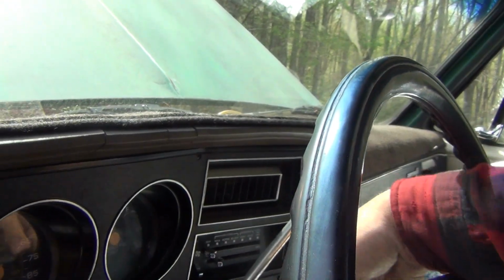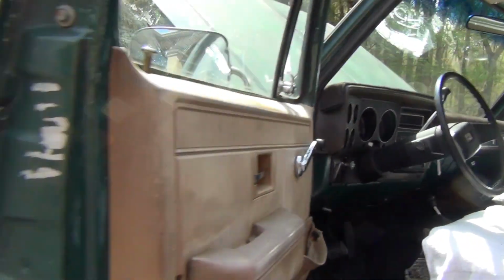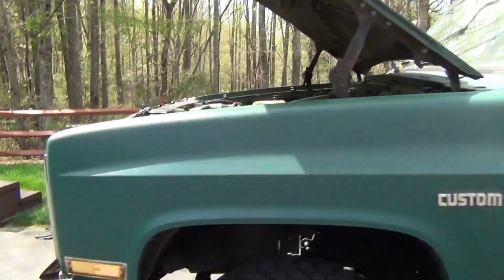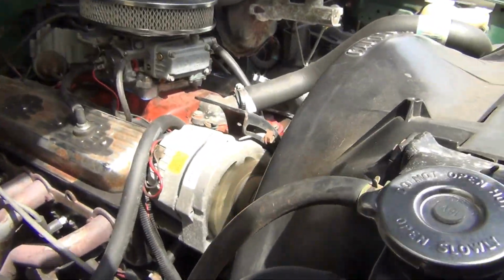Alright, here's Chippy's 600, no pump shot, nothing like that. Turn the switch. Fires right up. No leaks, everything's good.